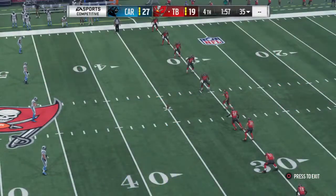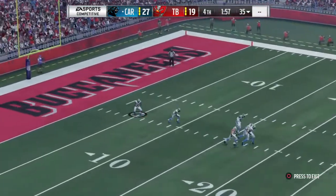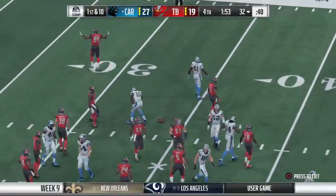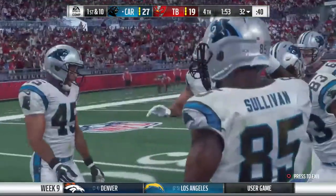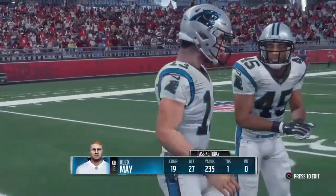Is the kickoff unit as they run up and send this one away. This will be fielded at the 6. Solid return, pretty good field position. They'll start at the 32-yard line. Carolina getting set to take the field. They have the lead, obviously, late in the game.